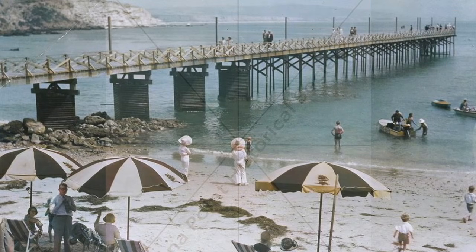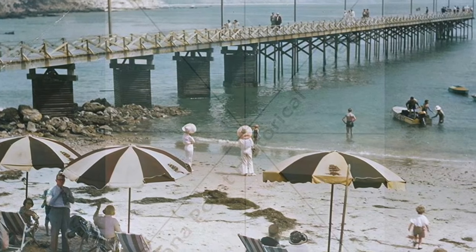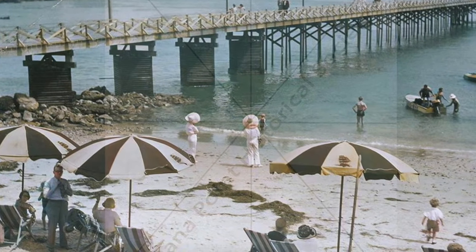Now, this shot shows the completed pier. You can see the logo on the beach umbrellas that they came up with. It looks like a square rigged ship right there.